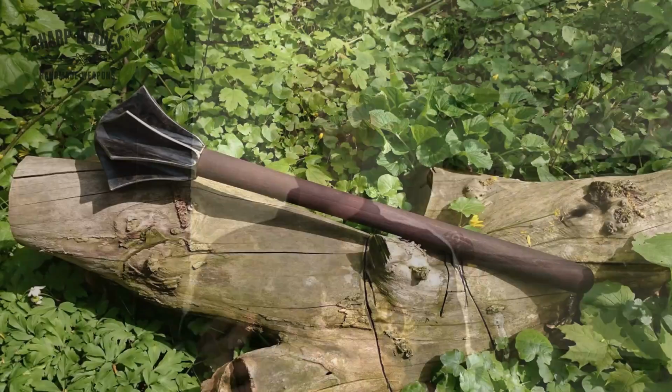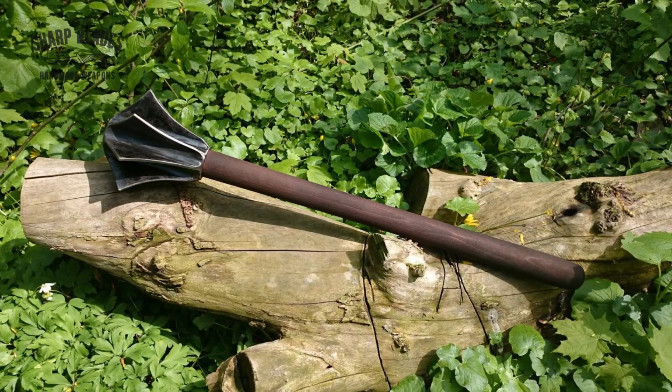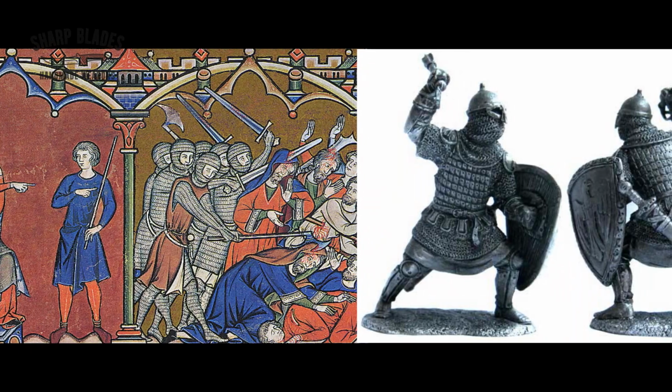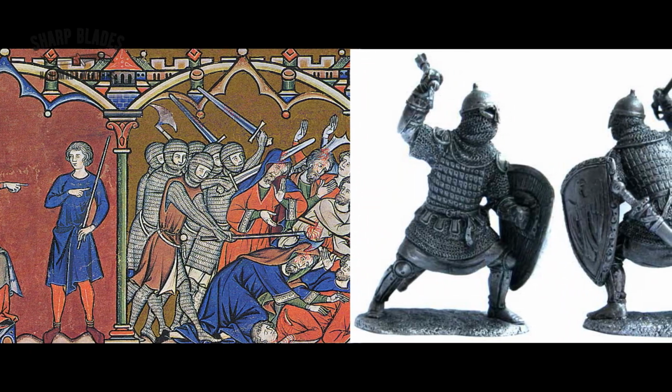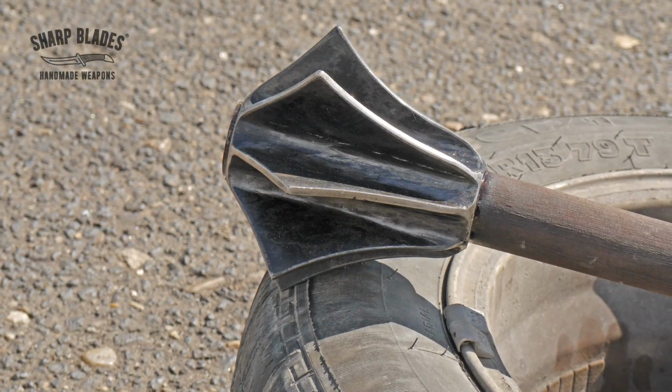My buddies at Sharp Blades have recently made a new mace, a flanged mace. What is a mace, I hear you cry? It is a percussive weapon of the medieval period, and the style of mace that they've made is essentially a kind of, we'll say, 13th century, 14th century style of flanged mace. The flanges are the plates that radiate from the central socket.